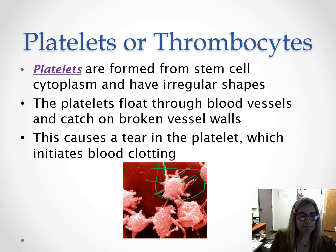When we look at the next slide here, one of the things you can see on this graphic are characteristic red blood cells, those nice biconcave discs. But you'll also notice what looks almost like a spider's web, or a net, catching those red blood cells. That is part of the clotting process that prevents bleeding.